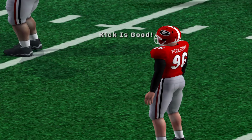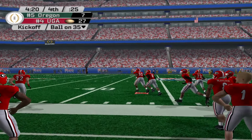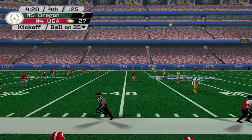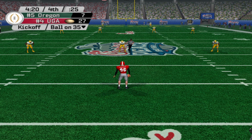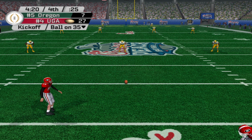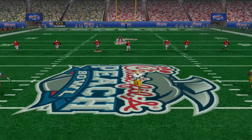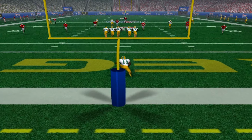And he hits the PAT. So with just over 4 minutes remaining in the fourth quarter, the score is Georgia 27, Oregon 7. Georgia is ready to kick it away. Georgia is lined up with the kickoff. He kicks it. Franklin fields it in the end zone.